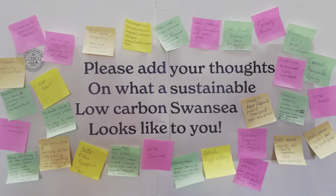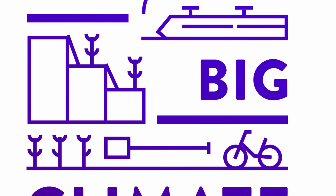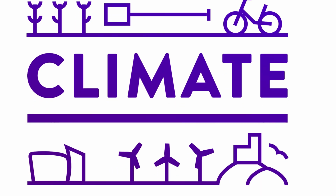We're going to achieve this by working with groups to draw up carbon action plans. There's going to be lots of work with carbon footprinting so we can benchmark and see what people are using now and identify the best ways that we can reduce their carbon emissions.